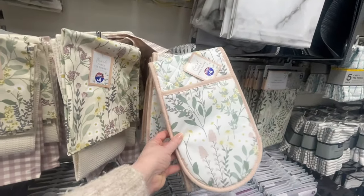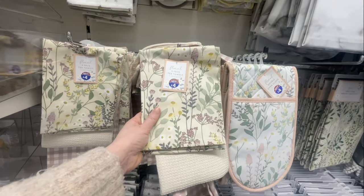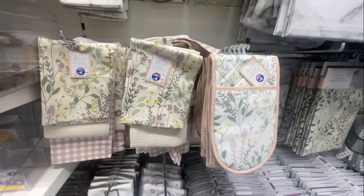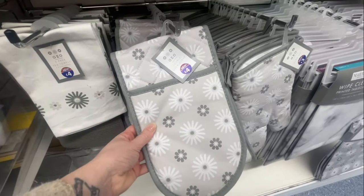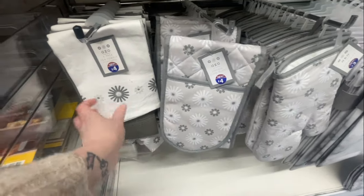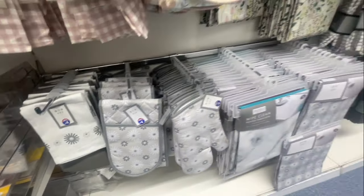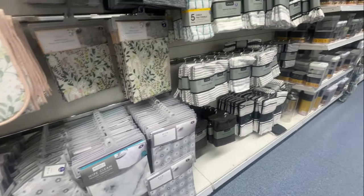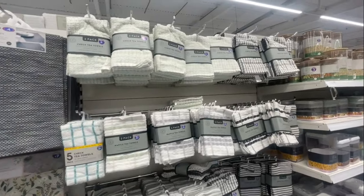They had some beautiful oven gloves for £4, and they also had the tea towels to match for £4. These are very spring and I just thought they were absolutely beautiful. If you don't want it so bright, you could go for the grey ones, which are £4 each again. And then you've got the normal ones that they always do, so these are as good as any.